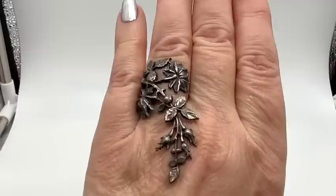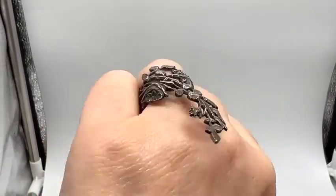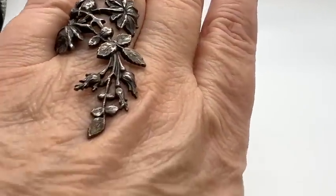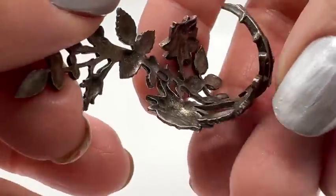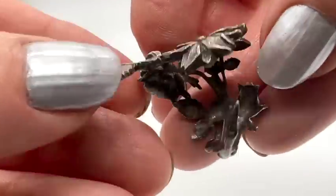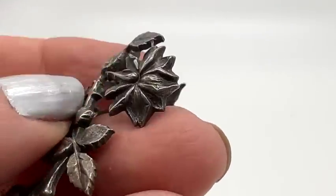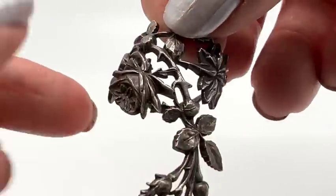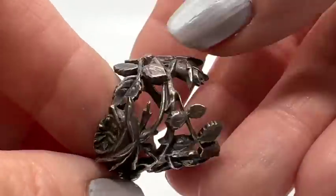This ring is very different. Let me just bring it more into the light so you can see. Isn't that cool? Look, they're roses. I'm going to take it off in a second. I know I got this at a thrift store because I remember doing a haul video on it. It's so weird. I've never seen a ring like this. Well, first of all, before we look for the mark, let's just take a look at this part. That is a rose. Oh, it's so pretty. Look at that.